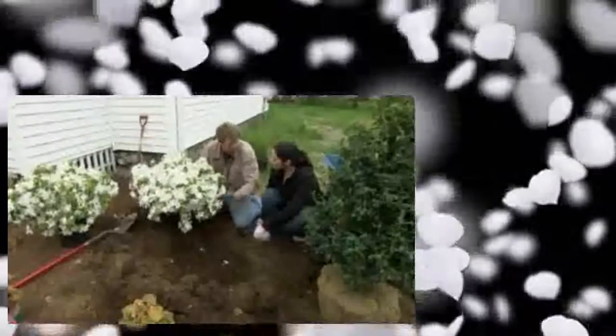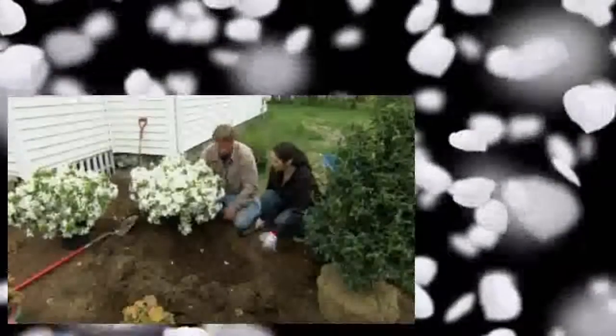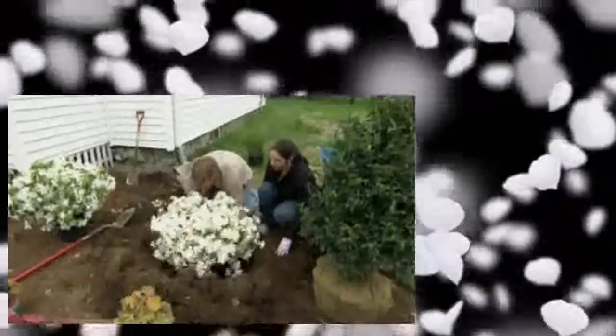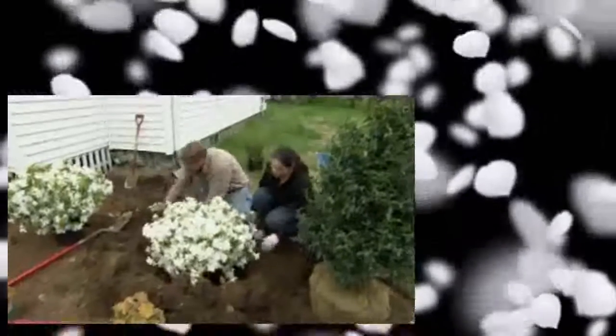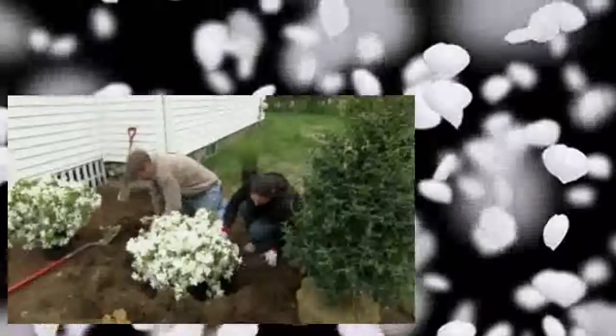One of the things I always like to teach people is to look for the face of the plant, which is the best side, and present that out. In this case, we want it to be out where you're going to walk in and out of the house. So I think it looks pretty good like it is. So we're just going to set it in the hole. Height looks good. Now we'll use the shovel or your hands, whichever you prefer, mix that in, and we'll just backfill it.